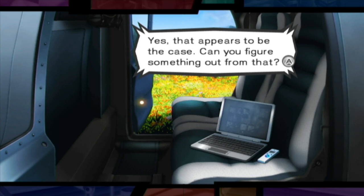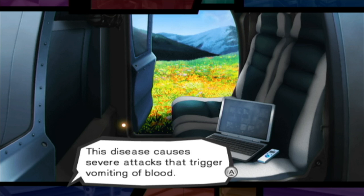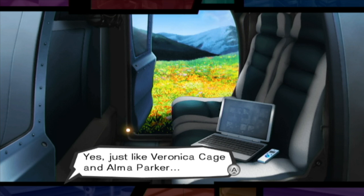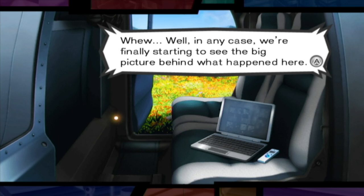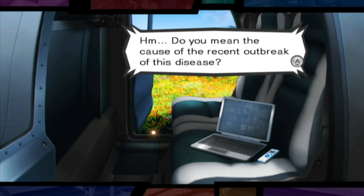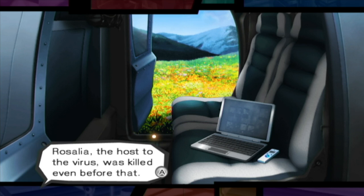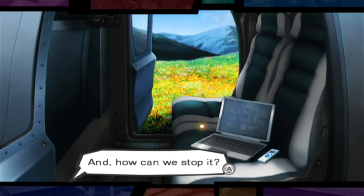Can you figure something out from that? Well, Albert was infected with viral hemorrhagic fever. This disease causes severe attacks that trigger vomiting of blood. Severe attacks? Yes. Just like Veronica Cage and Alma Parker. Exactly. There's a possibility that the disease undermined his sanity and drove him mad. Well, in any case, we're finally starting to see the big picture behind what happened here. Not yet. The most important truth hasn't been uncovered. Do you mean the cause of the recent outbreak of this disease? Yes. Albert died of viral hemorrhagic fever two years ago. Rosalia, the host of the virus, was killed even before that. So why would the virus begin spreading now? And how can we stop it?